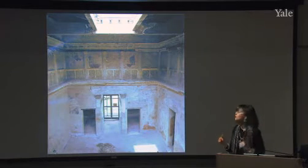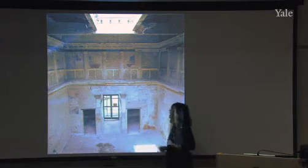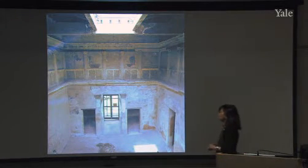There's open space between the columns. So blind gallery on three sides, open loggia on the other side, the open loggia, of course, adding additional light, bringing additional light into the atrium.